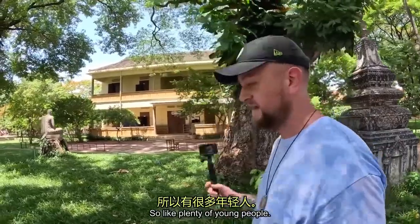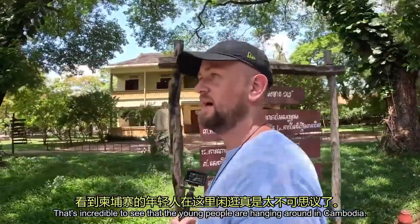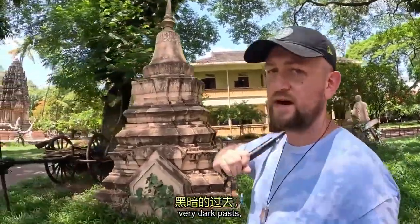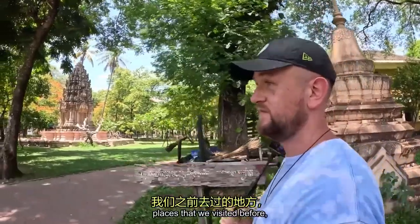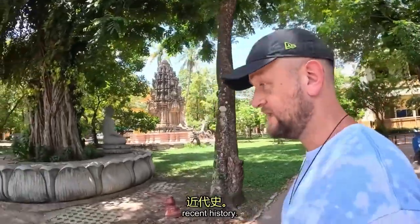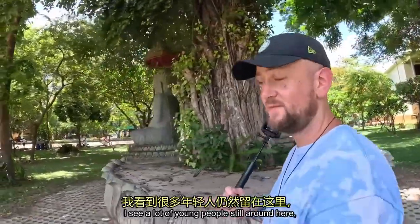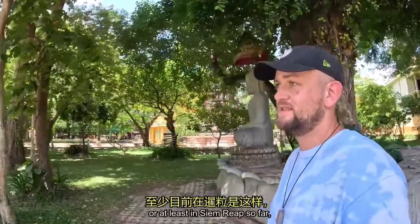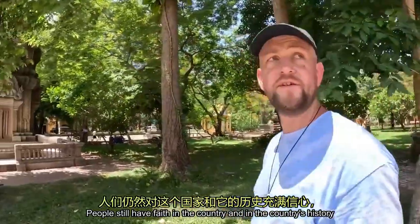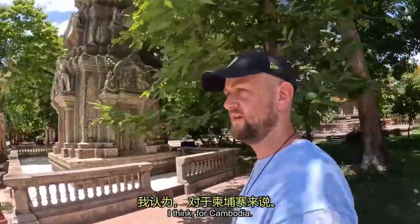So plenty of young people. And that's incredible to see that the young people are hanging around in Cambodia. A lot of countries that have very, very dark pasts, places that we visited before, places like Albania in Europe, very dark past, very complicated recent history, a lot of the young people are getting out as quickly as possible. I see a lot of young people still around here, or at least in Siem Reap so far, and I think that's a very good sign. People still have faith in the country and in the country's history, and places like this are working towards building a better future, I think, for Cambodia.